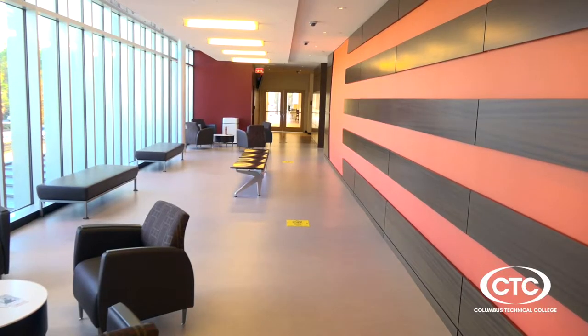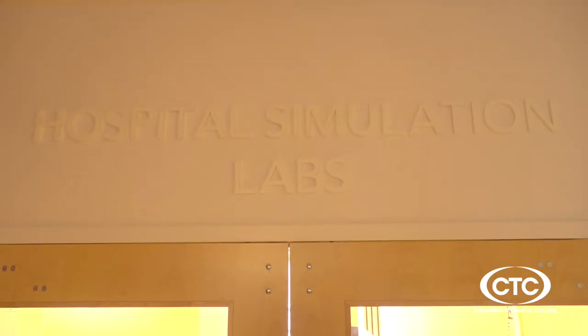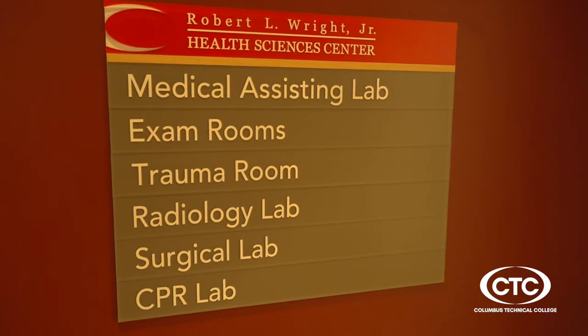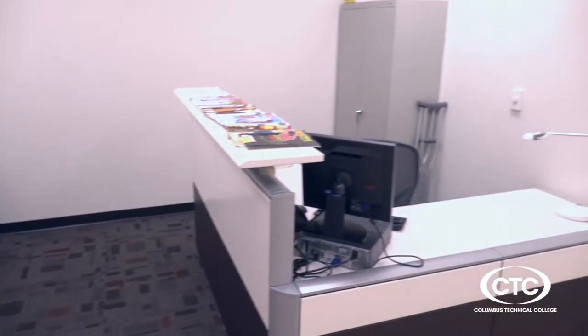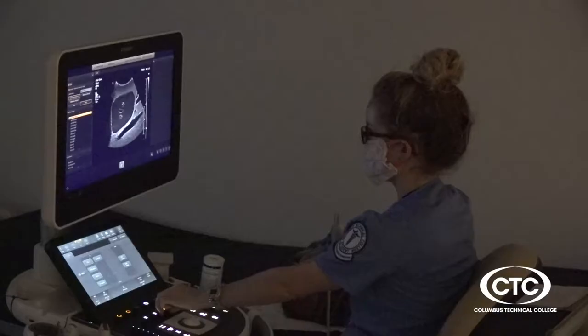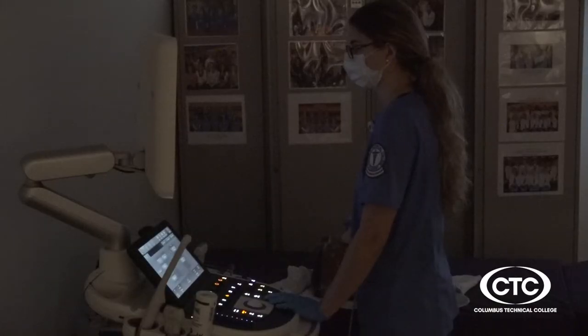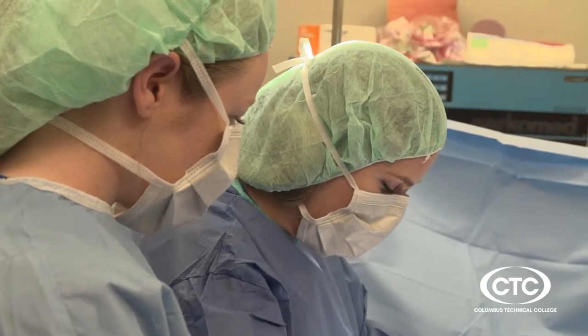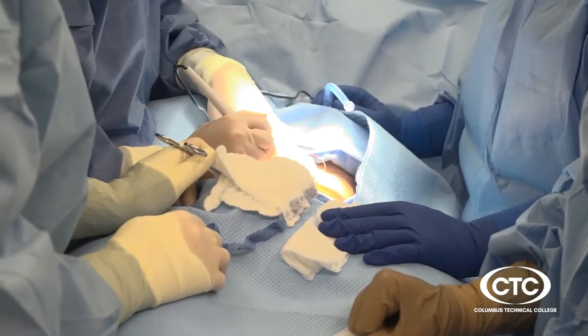The second floor of the Health Sciences Center is, by design, set up like a hospital. Students from various programs get hands-on experience in their chosen fields. Those wanting more of a front office experience can get it as a medical assistant. Radiologic technology and diagnostic medical sonography students learn how to take and read x-rays, along with other diagnostic procedures. If assisting in surgery may be your thing, Columbus Tech has a mock operating theater for its surgical technology students.